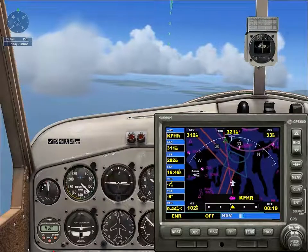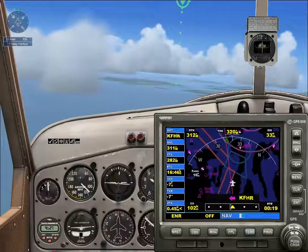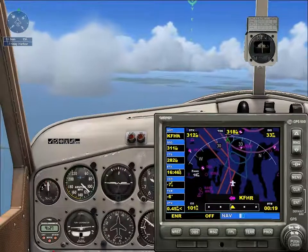Kenmore Base, 355 off Friday Harbor for Lake Union. 355, roger. Have a good flight.